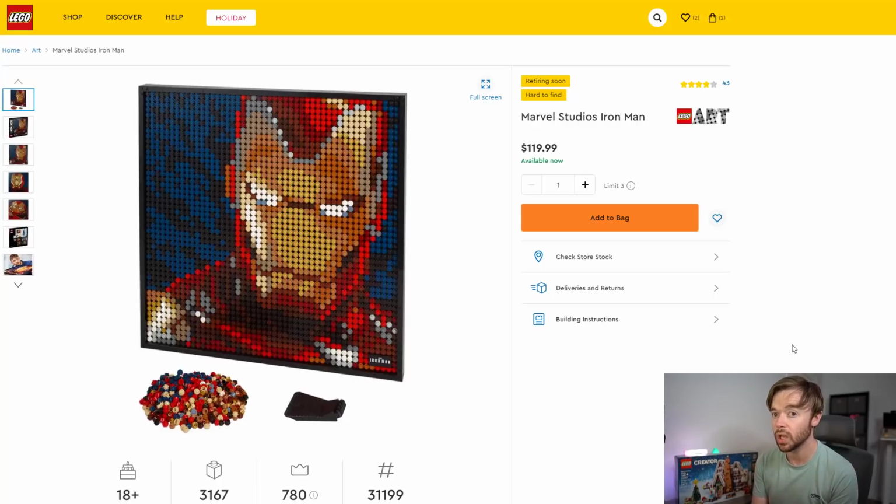We don't know a lot yet. They could do very well. This one hasn't been on the shelves for all that long. It was released in August of 2020, I believe, and it's retiring at the end of 2021. It's selling pretty well as well. Of course, we are looking at Iron Man here. So I do think that the demand will continue on the Iron Man art set for sure.